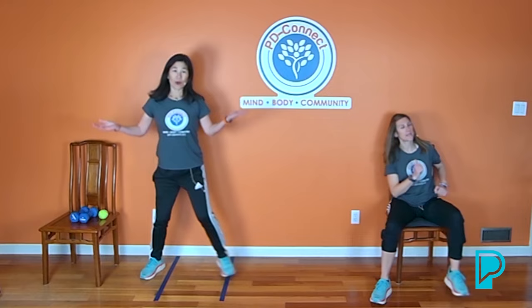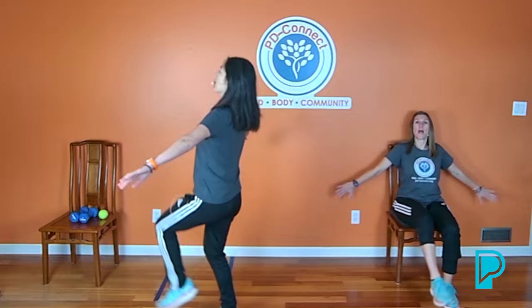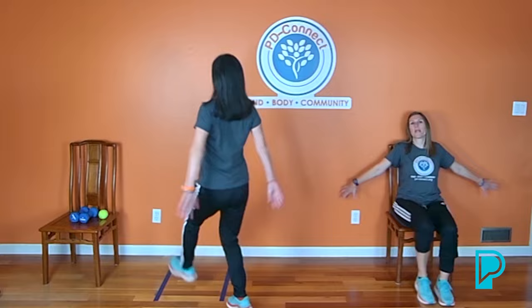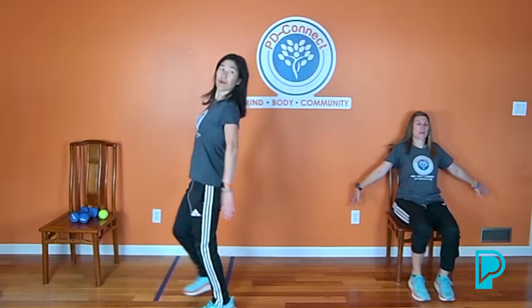Time for prisoner kicks. We're going to have our hands behind our backs, and alternate which hand comes behind. Both hands will be behind you, but which one goes back? You're crossing your hands behind your back. We're also doing two planes of motion, which means one set of arms is going in one direction and the legs are going in another direction. That's a lot of challenge for the brain.